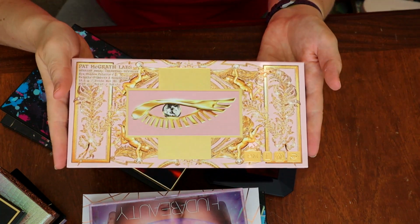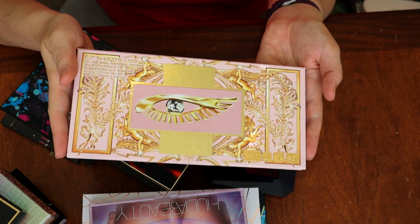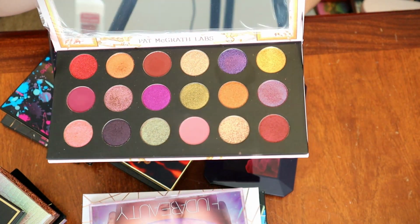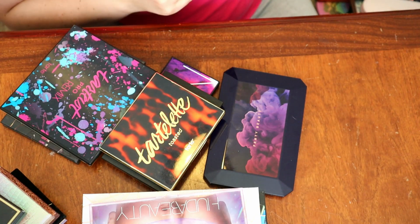Celestial Divinity palette from Pat McGrath. This was the Christmas release for 2020 and it's beautiful. So glad I have this. It's beautiful. Keeping it forever and forever and for always, I think.